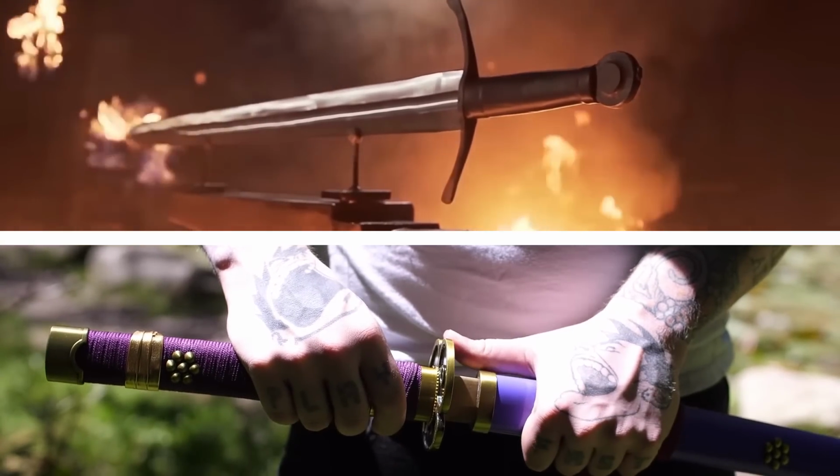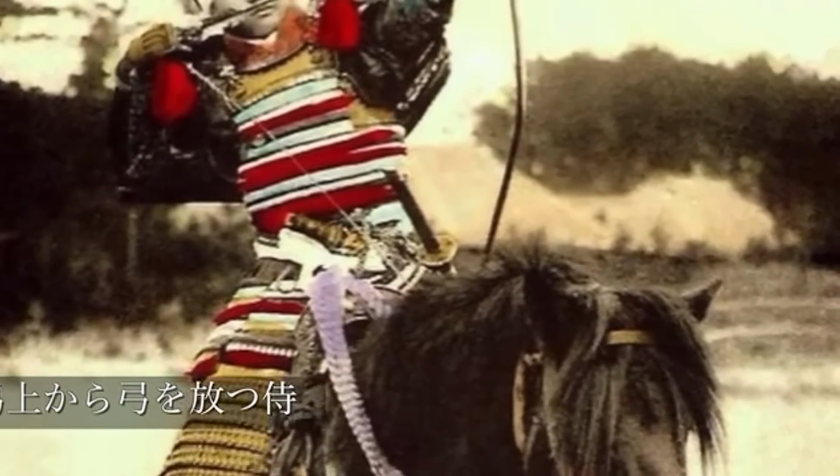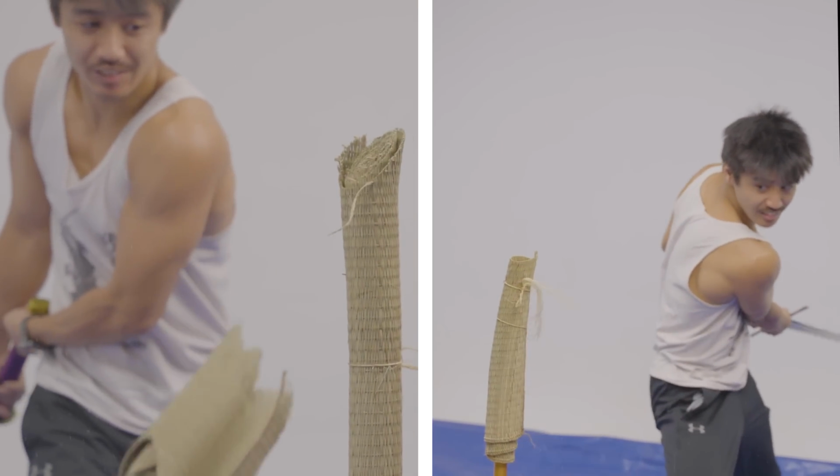In conclusion, the katana and the greatsword are two totally different swords. The katana being a lightweight backup option for its users, while the greatsword was the main form of attacking for the knights that used them. But just because they're different doesn't mean that they're any less sharp.